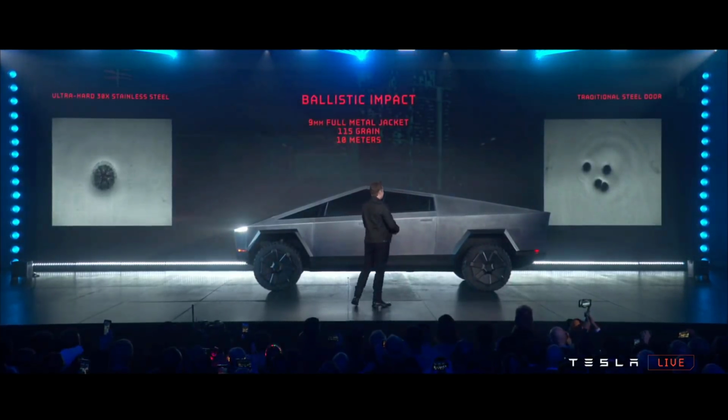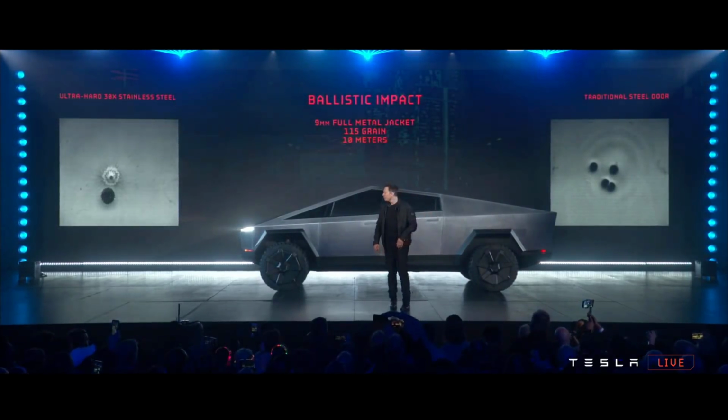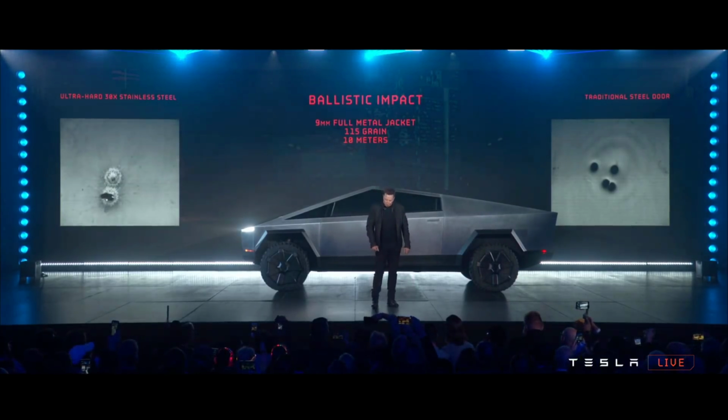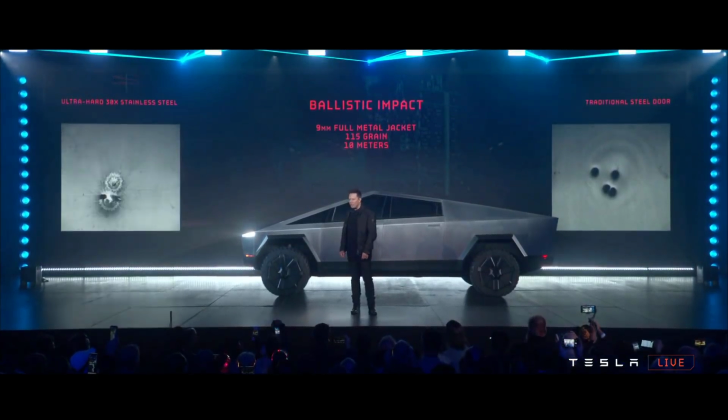On the right, that's like normal truck doors. Might as well be made of tissue paper. That looks like a paintball. Very different. So when you say something's built tough, that's what we mean.